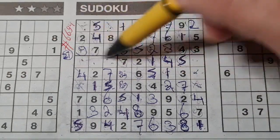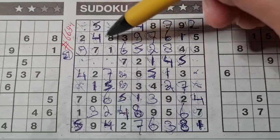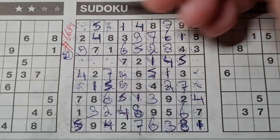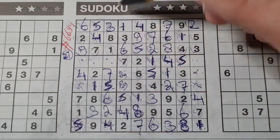Two missing numbers in this big square: the 1, the 2, the 3 is missing, the 4, the 5, and the 6 is missing. The 3 and the 6. We have a 6 in the third column, no 6 there, 6 should be here, and the 3 goes there.